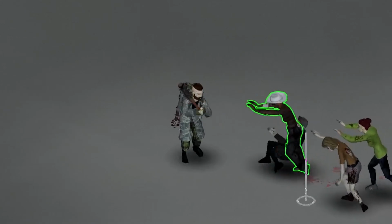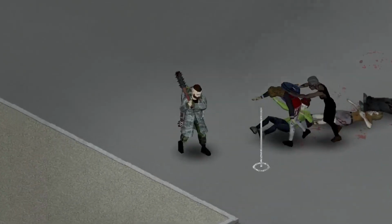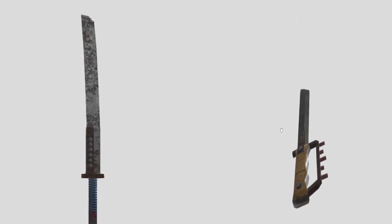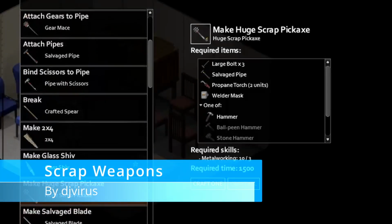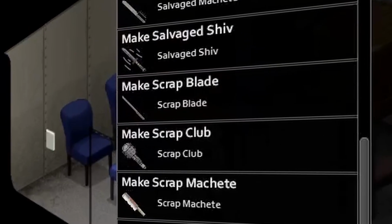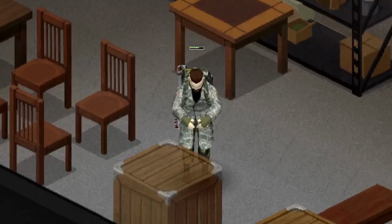I know you love the last mod for its sheer number of awesome weapons that you can find in the world, but what if I told you the next mod on our list not only adds new weapons but also lets you craft your own? Scrap Weapons introduces a whole new tab in your crafting menu dedicated to weapon creation. You can use everyday materials found all over the game world to craft some of the most powerful weapons available.